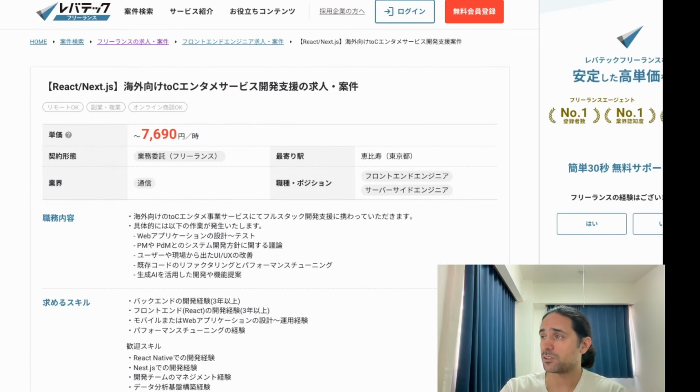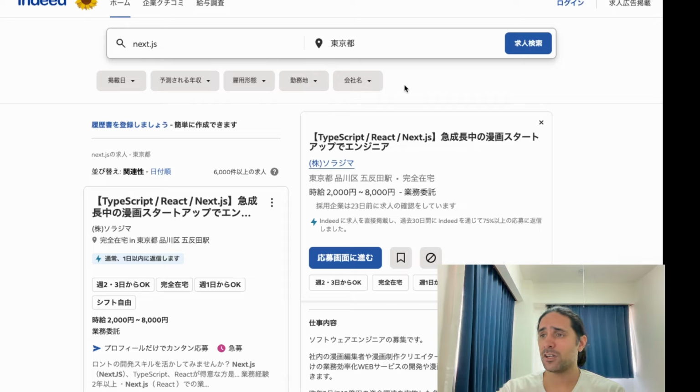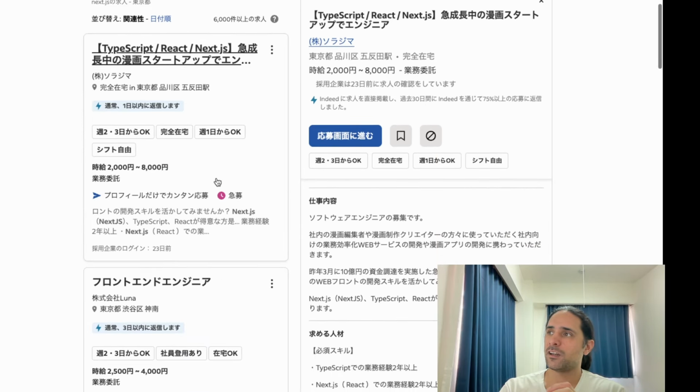Just going through all these websites, looking for a project, applying, talking to the guy who's in charge, and trying to get that contract. I'm going to look at one more, and it's going to be similar to my last video about freelancing for server engineer, where we're going to see similar numbers. Look, 2,000 yen to 8,000 yen per hour for freelance, so it really depends on your skill and your ability.